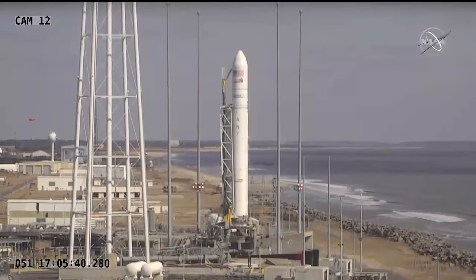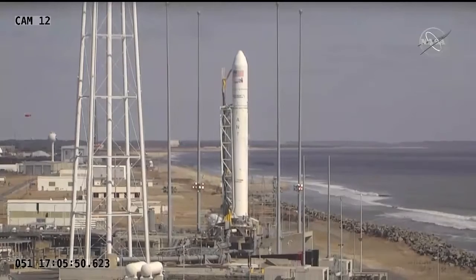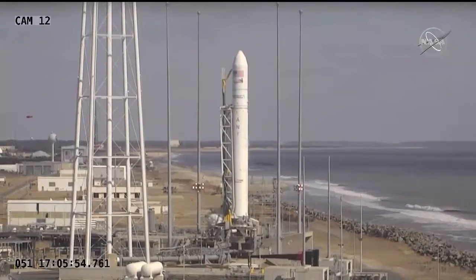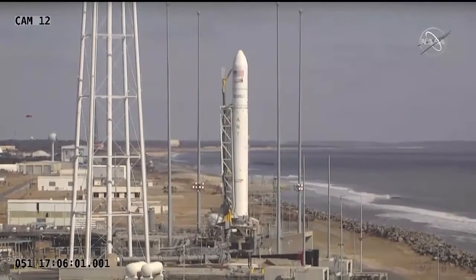Again, we just came to Mission Control Houston while polling a go for launch at T-minus 30 minutes. Currently tracking no issues with the Antares rocket either. And Mission Operations Center in Dulles, Virginia is also tracking everything is healthy with the Cygnus vehicle on top. Now coming up on 30 minutes to launch.